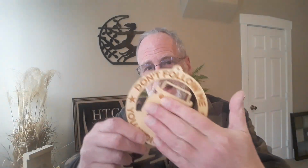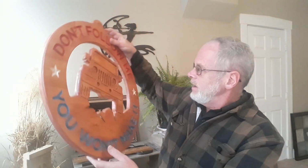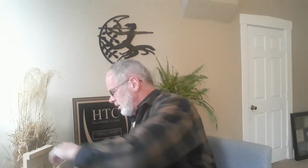Lasers can do nice flat work. They can do really nice detail cutouts. But what they can't do is make big cutouts like this in thick material like that. They can't give the accent of the V-carved letters that you would find in a project that gives it the depth. So that's a couple of things.